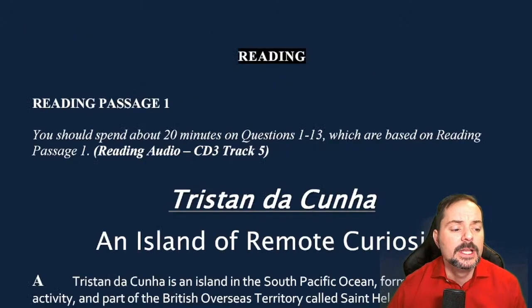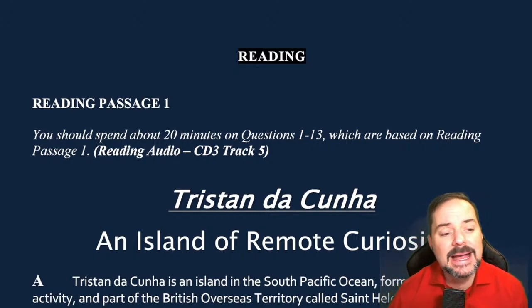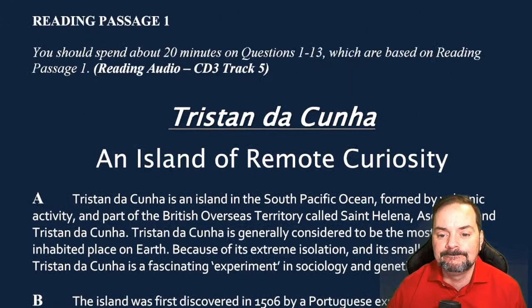Okay, everyone, let's get into some reading today. So here is our reading passage. Our reading passage for the day is Tristan da Cunha, an island of remote curiosity.